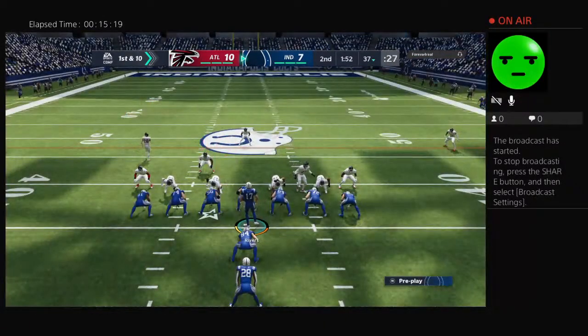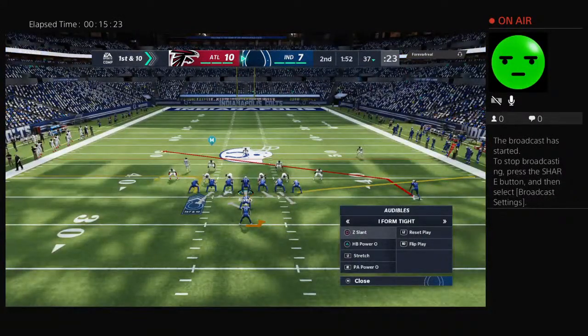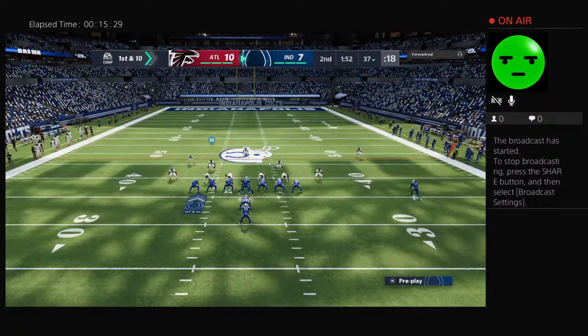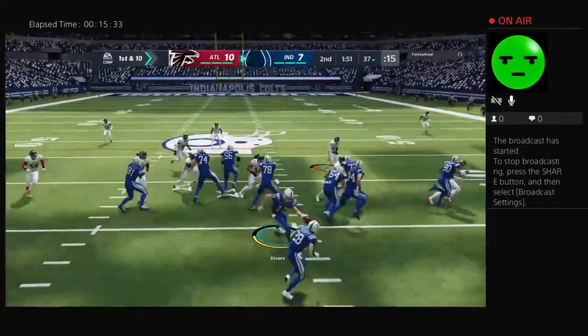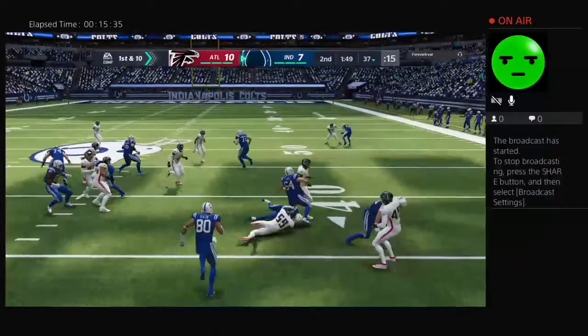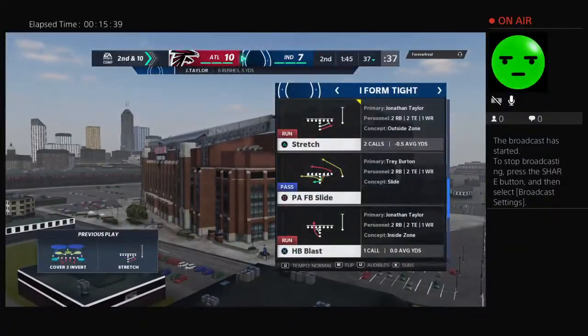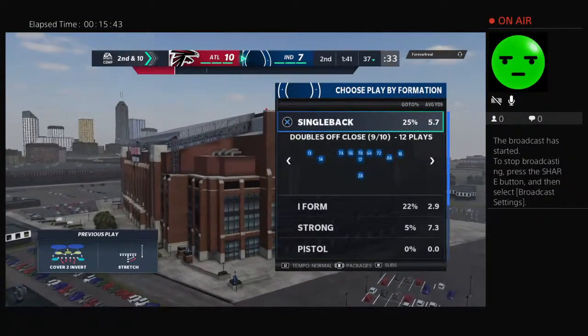Good starting field position for the Colts as they have it 1st and 10 at their own 37. A carry by Taylor to start the drive. And just no chance of turning the corner. He can only get back to the line of scrimmage. 2nd and 10 coming up.